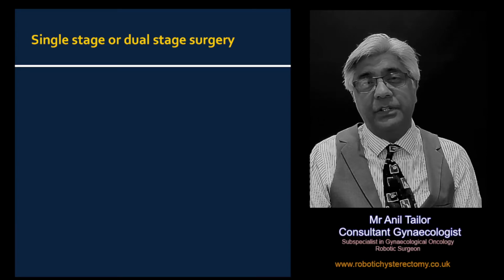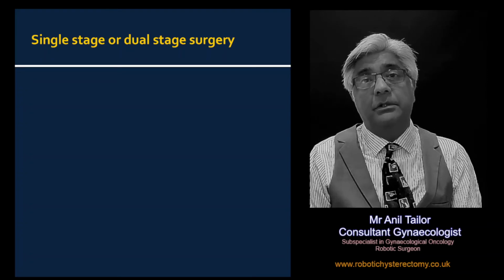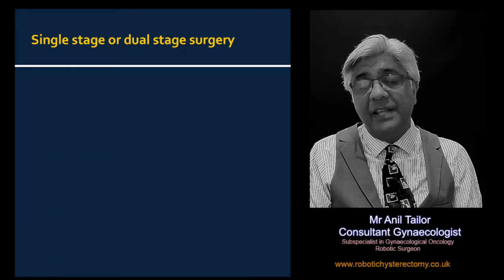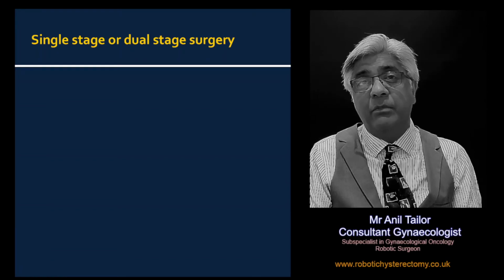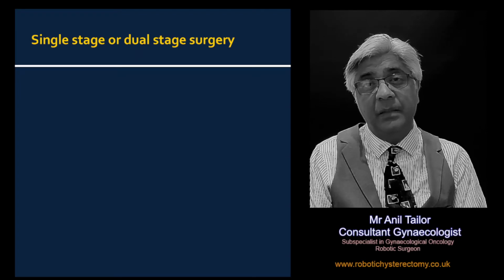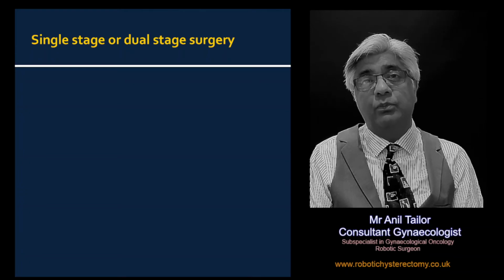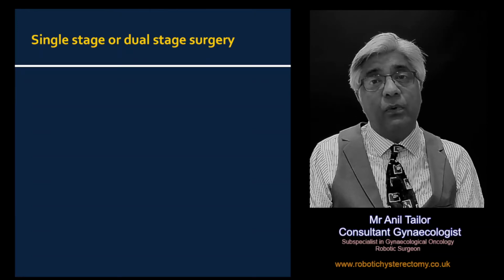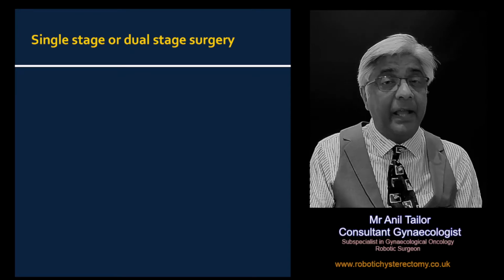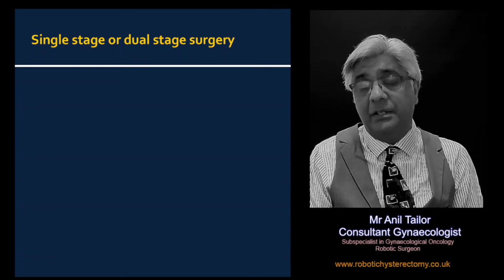Essentially, a single stage operation is where they would do the hysterectomy and take out the lymph glands at the same time. It's one operation. Whereas a dual stage surgery is where we would take out the lymph glands first and have them looked at urgently to find out whether there are any microscopic deposits of cancer in the lymph glands. Because if any are found, then a hysterectomy is not carried out, because that patient will then be treated with radical chemoradiotherapy. So in a dual stage operation, we would take out the lymph glands, and within 2 or 3 days we would have a result, and within a week or so we would bring the patient in for a second operation where the radical hysterectomy would be carried out.